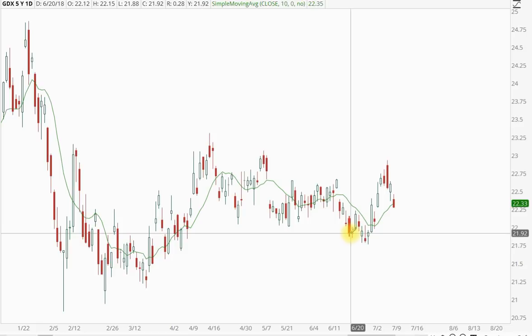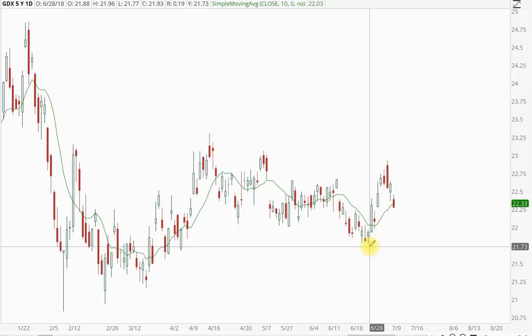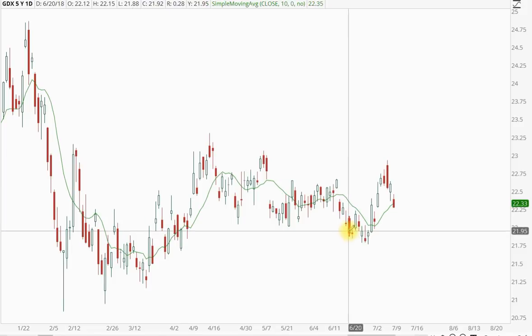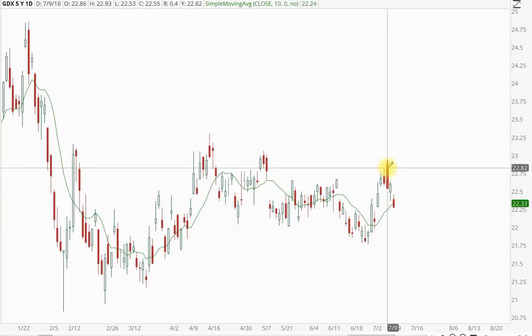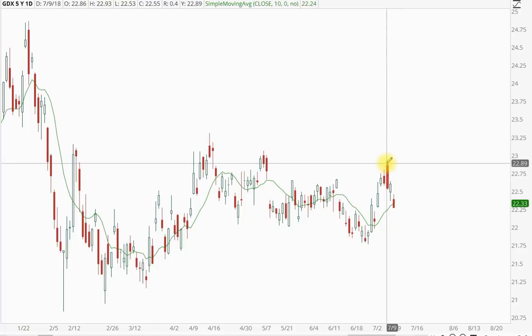So we bought right here. We didn't get the exact bottom, as you can see. I mean, we had a nice little bounce here. It looked like it might have been the bottom, but then we sold off a few more days. And so we had to weather a bit of a drawdown here from purchase on this day down to the bottom of this correction right here. And so once this rally started, it wasn't long before we had a nice cushion on our position.